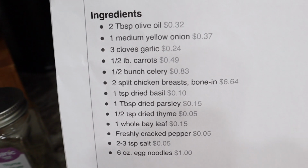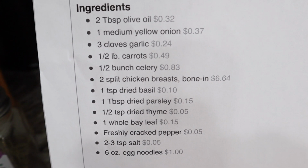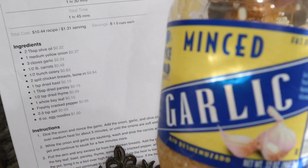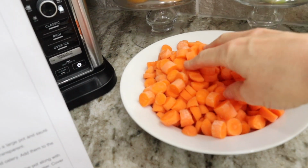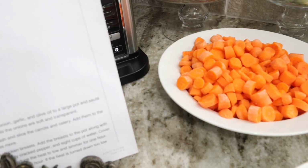But we are not going to use the olive oil. I'm just going to use my spray. Of course, we don't add the onion because we don't eat the onions typically. I am going to use the minced garlic, 3 teaspoons of that instead of 3 cloves of garlic. And then it calls for half a pound of carrots. We actually have a whole pound here. Charlie just went ahead and chopped up the whole thing. I may or may not go ahead and use all those.